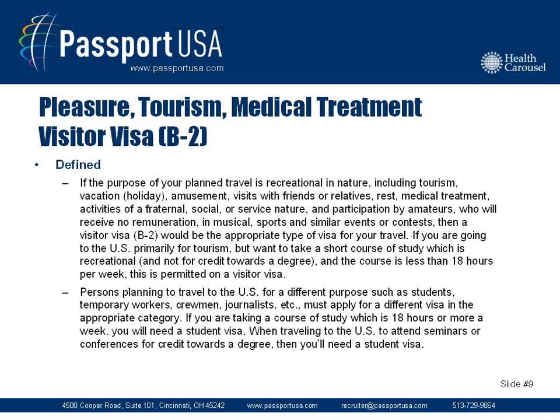We also want to talk about the B2 visa. This is for pleasure, tourism, and medical treatment. So to start off with, pleasure and tourism, that's the general idea of what people think the visitor visa is for. I'm coming to the U.S. to go to Disneyland for a week, or I'm coming to visit my family, or go to a sporting event. You're going to apply for a B2 visa.